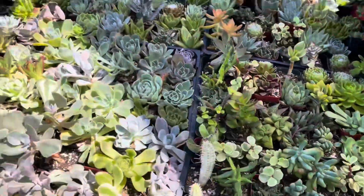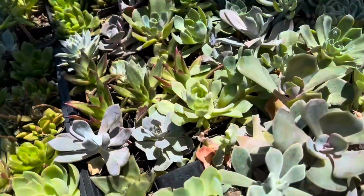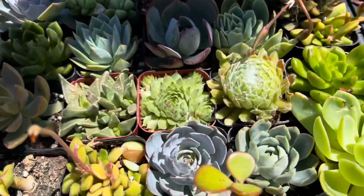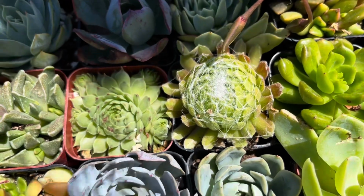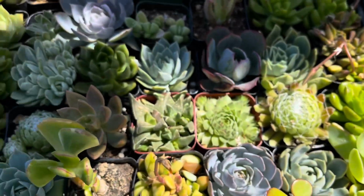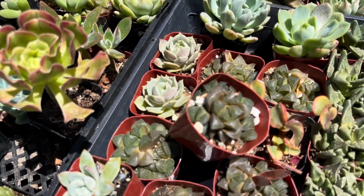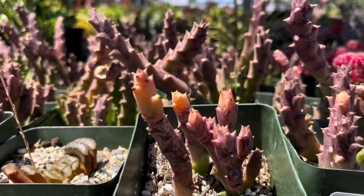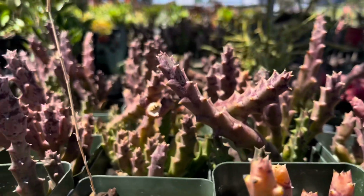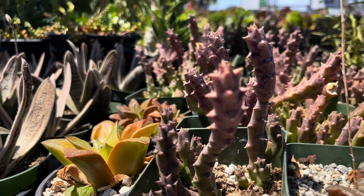Ah, these are all $2.49 for the succulents. There's tons of Echeveria, Sempervivum, that one with a cobweb looking thing around it, and Kalanchoe, Haworthias. Haworthia for $2.49, that's a pretty good deal. Whoa, these are cool. These are Orbea variegata. These kind of remind me of Stapelias.